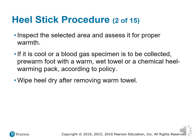Always inspect the selected area and assess if it is properly warmed. If it's a little cold to touch, make sure you warm it up either by your hands or with a warm wet towel or a warming pack if you have one. It just has to be a warm area so that the blood can flow faster than if it's a cold area. You know that by doing human hand sticks, if the patient's hands are cold, are you going to get a good blood flow through that hand?